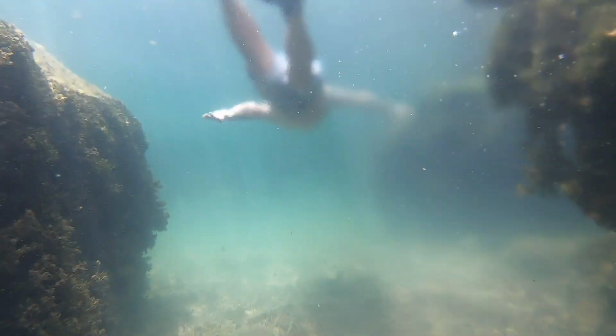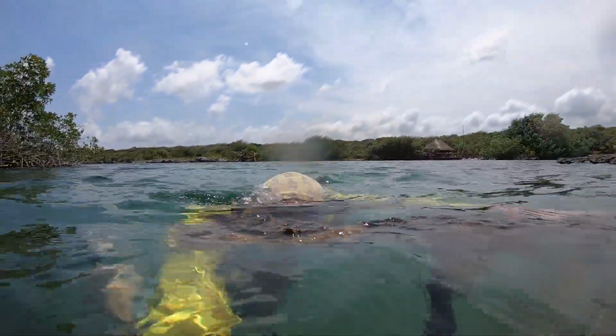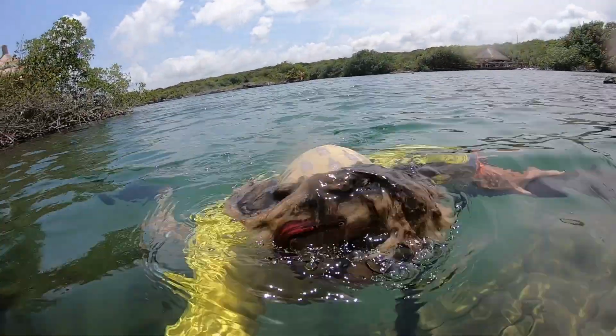Here you can see again, it's almost as if you're looking through a blurry filter, but the water is clean. Again, it's just a mixture of salt and fresh water that does that. Once in a while you might find some of this mossy substance that's in the water, but it's harmless.